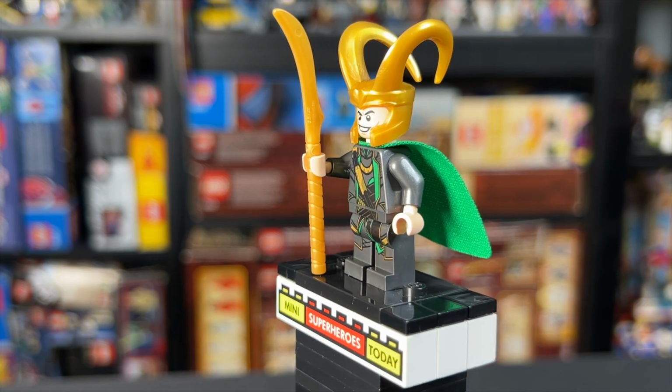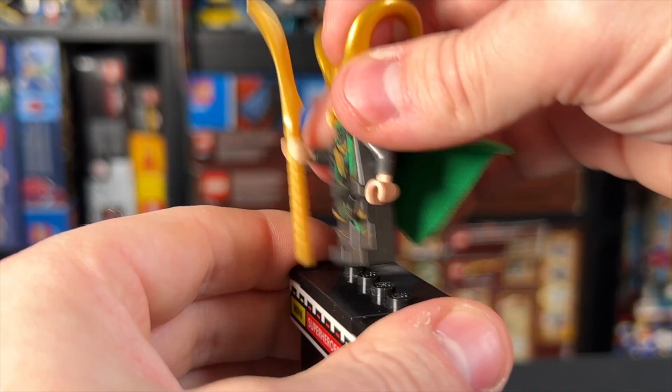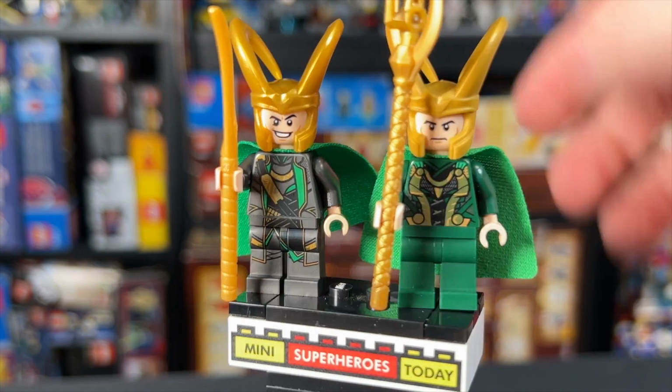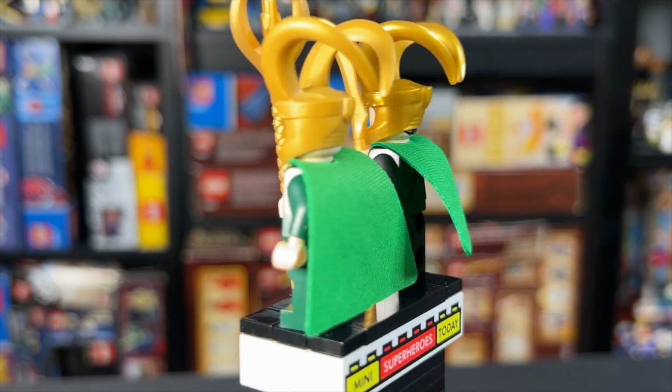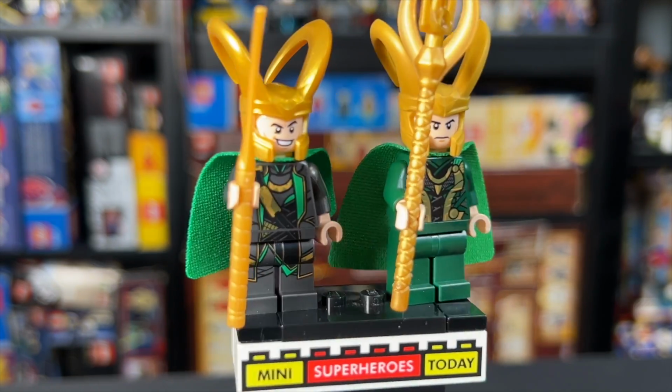But something that I didn't realize from the digital render artwork is the helmet is brand new. So the mold is the same, don't get me wrong, but look at it next to the old helmet. This one has a shimmer and shine to it that the original one does not, and that really, really helps raise the bar on this one.